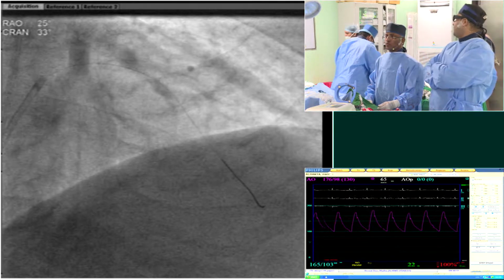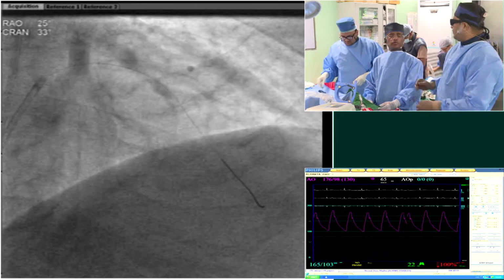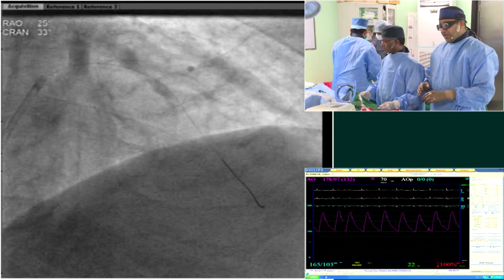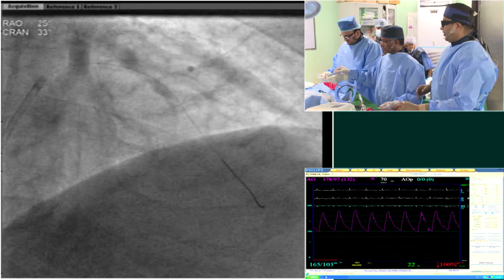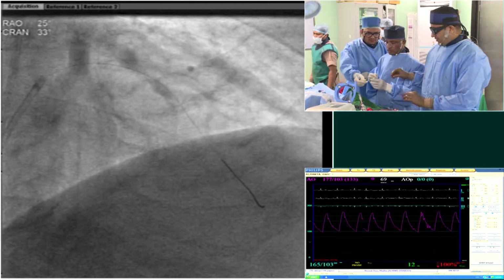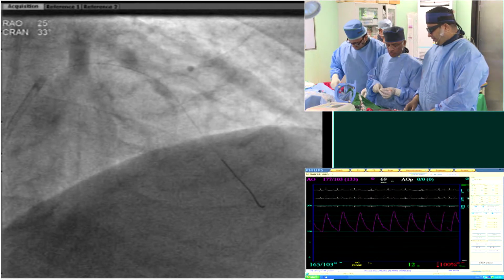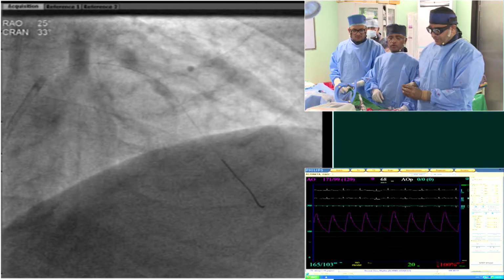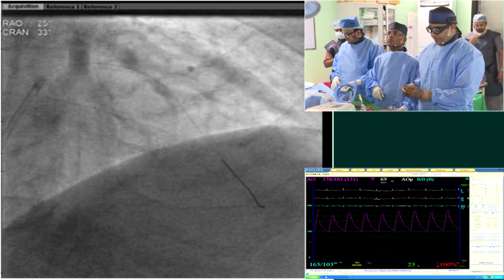Do we have 1.75 burr? How often do you all use 1.75 in your cases? It depends on the vessel target. For something like a proximal LAD, it'd be very reasonable, and it will still fit through your guide. So that's not a bad choice.